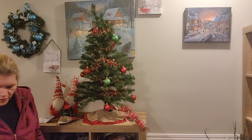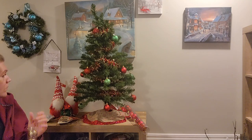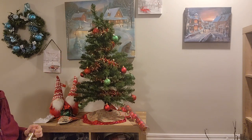Okay, so we got our green going. Now we gotta get some gold. What about the back of the tree? Put some ornaments in the back. No. I have to keep it as flat as possible. I'm gonna be pushing it even back a little farther, so I need the back not to have ornaments.